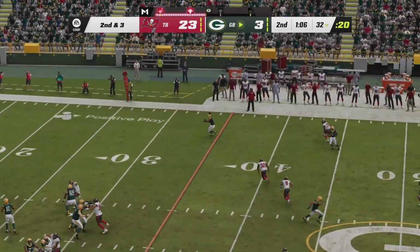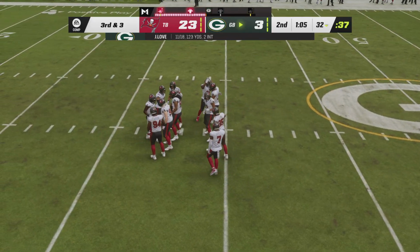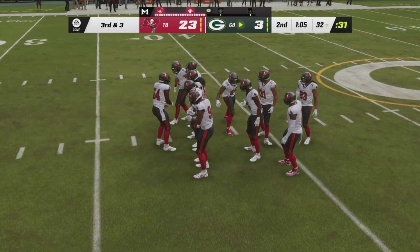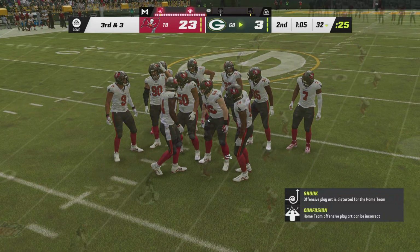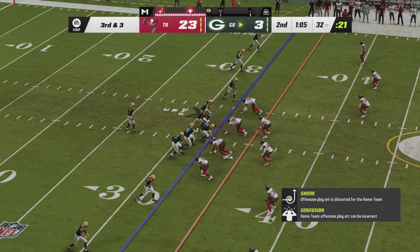Here's Love. And they will not get the connection there. It's incomplete. To this point, I've been impressed with the work defensively. They have not allowed a lot of receivers to run free. And there's another example, another incompletion. So the incomplete pass on the last play, and that leads us to a 3rd and 3.